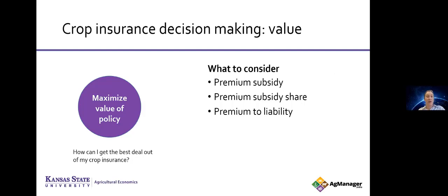Next is value. And this is sort of the perspective that if you want to get the best deal, this is a federal program, the federal government shares in the cost. How do I get the best value out of this? Now, typically crop insurance, the way it's designed, it should more or less be a good deal in the sense that the farmer should come out ahead in the long term, but there is no guarantee for this, and you do need to look carefully at the ratings or underlying prices.